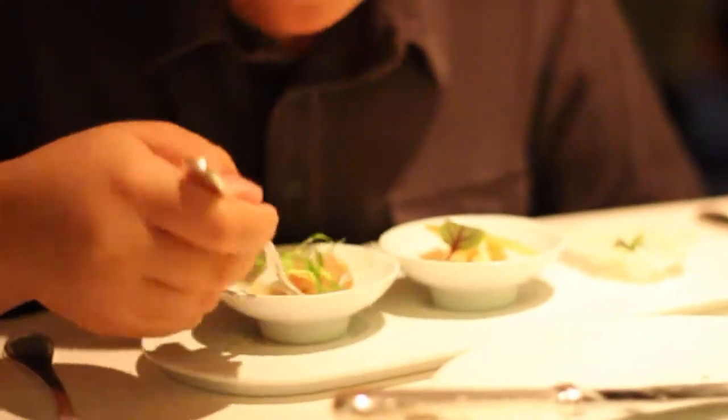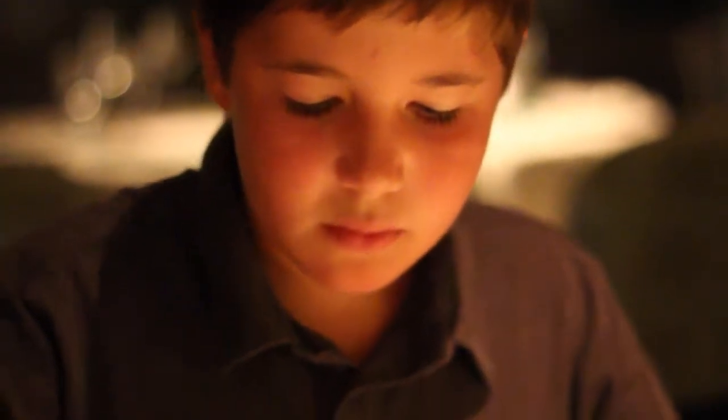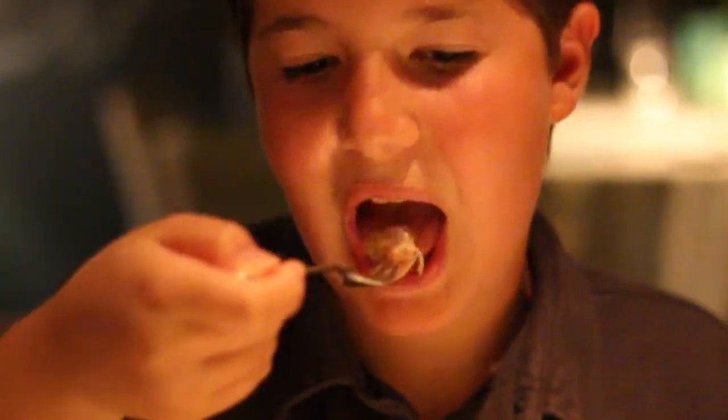So I'm going to try this. Very good. It's a little sour, but sort of clean, so it's cooling, but it's clean, lemon, so it cleanses everything on the palate. It's a little tiny spicy. So now I'm going to try this.